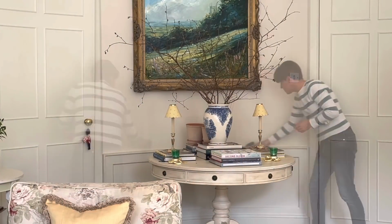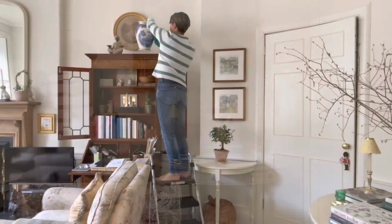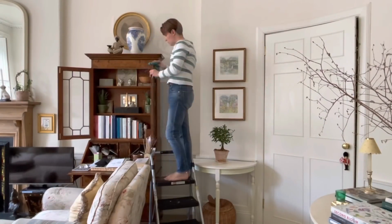Then I'm wiping down all of the woodwork and skirting boards. Don't forget to get up high and reach all those pesky places that collect dust.